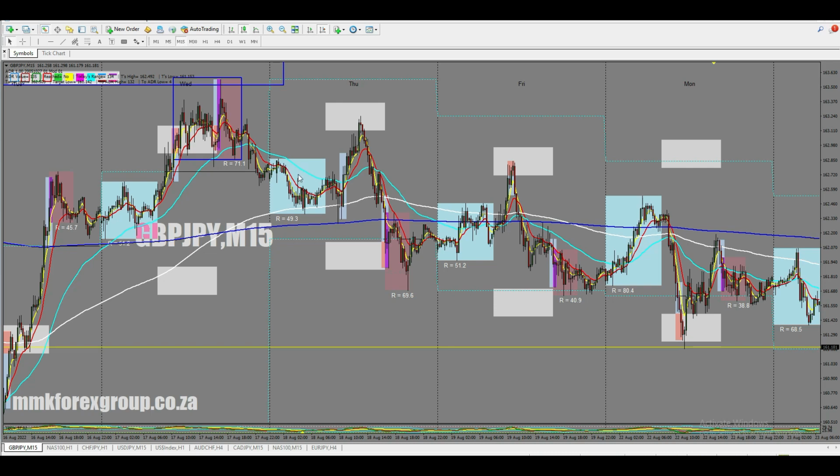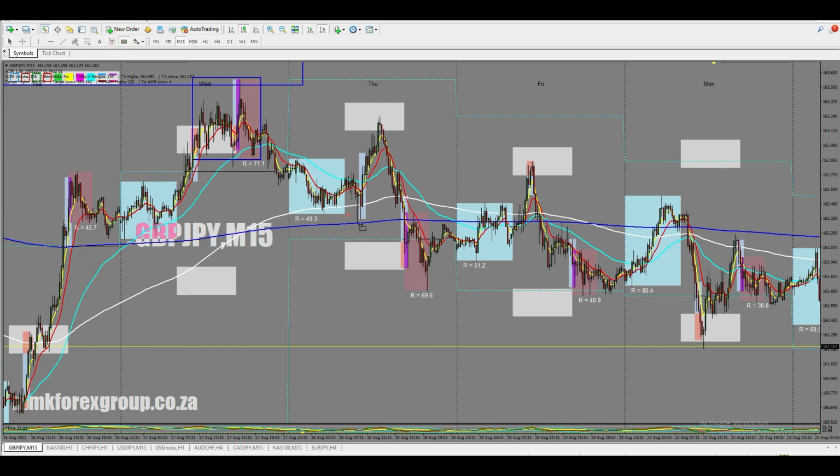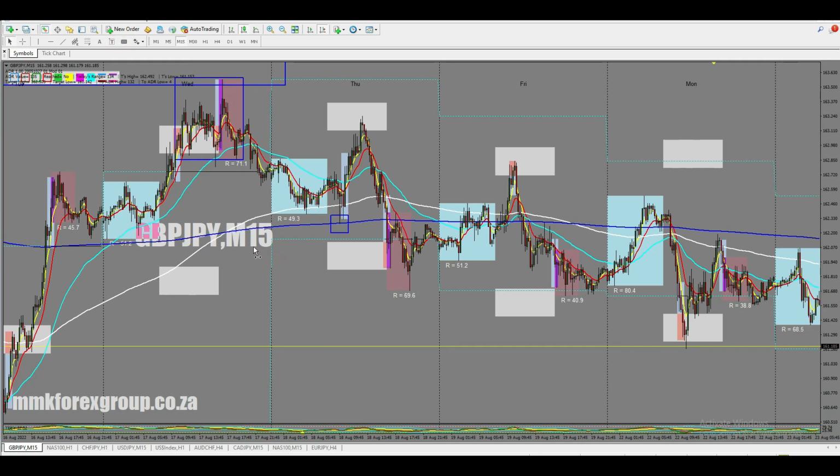We've got our Asian range, 49 pips. So we're looking for 50, but that's not bad. And look at what happens here. The money was grabbed this side, and the money was also grabbed on those people who were up here. But for my SMC traders, this was just an order block.